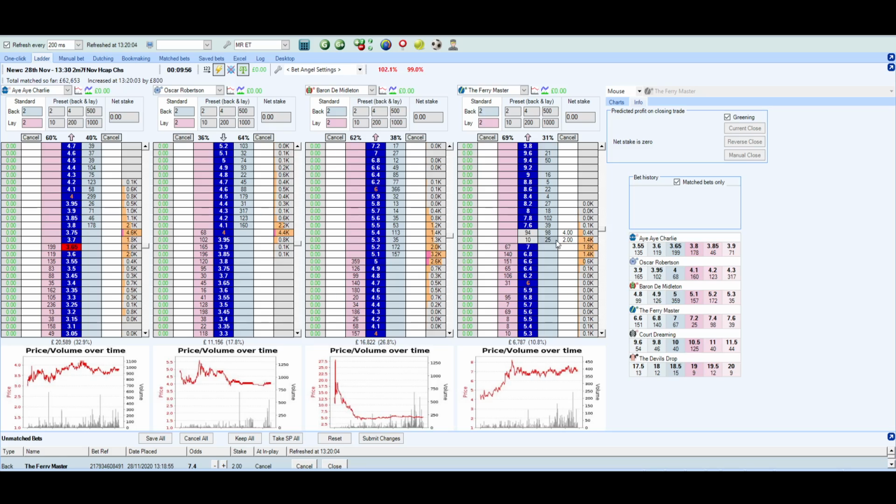So £10 needs to be matched in this queue before I'm matched, or at least at this price. £5, so quite near the front of the queue. And I think I'll look to attempt to steal a tick, so put in a position at support at 7s should that get matched.